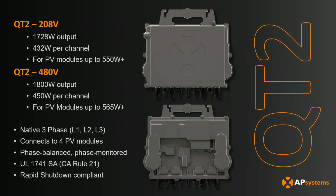It's native 3-phase, with 3 lines coming out of the power cable, L1, L2, L3. It connects to 4 PV modules, phase balanced, so you don't have to worry about trying to balance each phase. It's monitored. It's also UL 1741 SA, so California Rule 21 for that market, and rapid shutdown compliant.